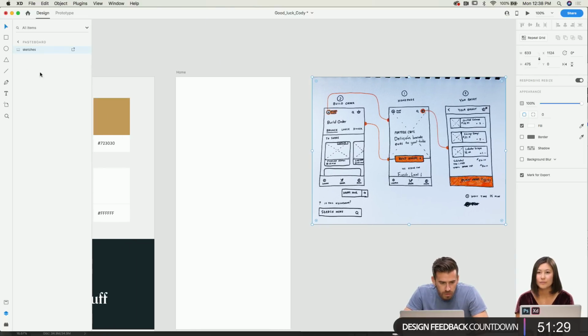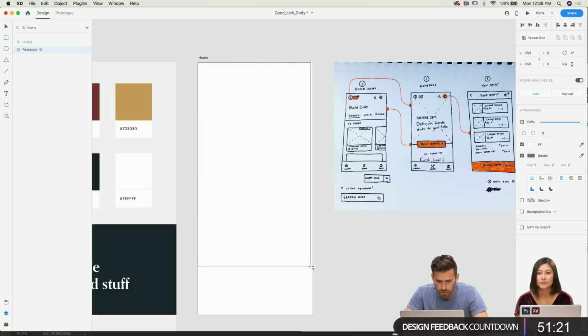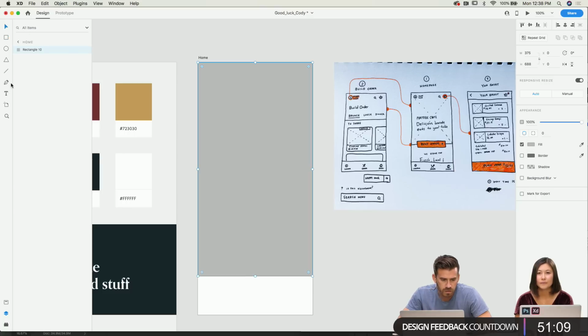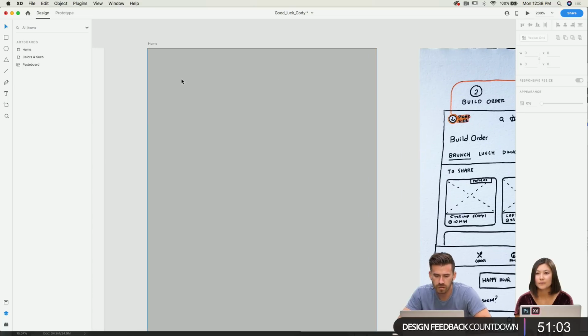I'm just going to grab my rectangle tool and bring it all the way across. I want the bottom of the screen to be a different section of the page, so I'll peek the next section there. And because we're doing wireframes, I'll make this gray. And then our logo is going to sit in the top left.